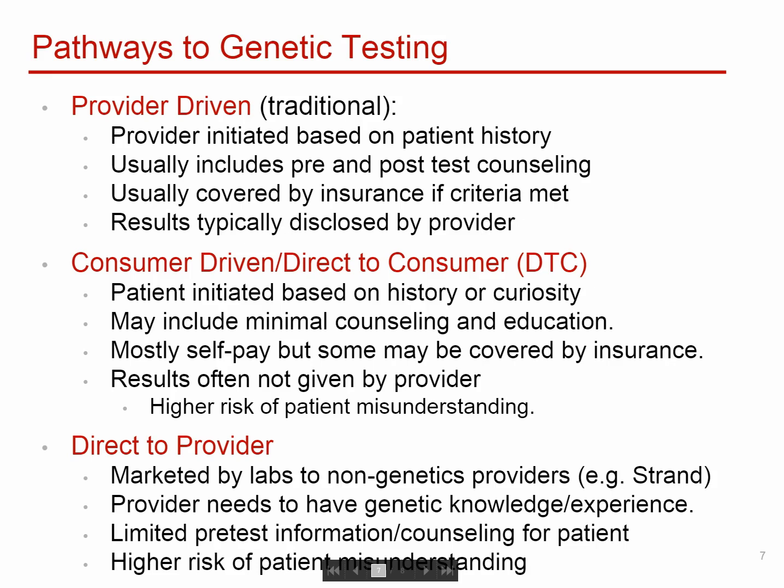There are also multiple ways or pathways to panel testing. The traditional model, provider-driven, is usually done through genetics programs. The provider initiates the testing based on the patient history. This usually includes pre- and post-test comprehensive counseling with the patient. This type of testing and counseling is generally covered by insurance if testing criteria are met, and the results in these cases are delivered or disclosed by the counseling provider.